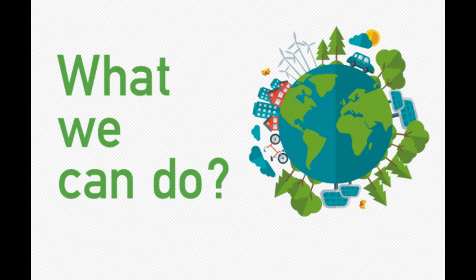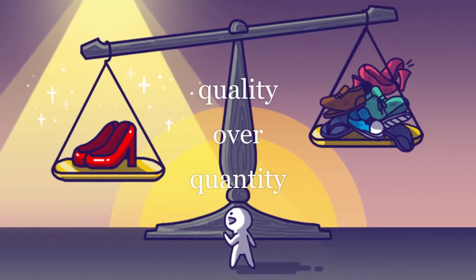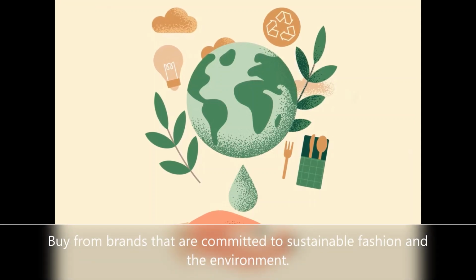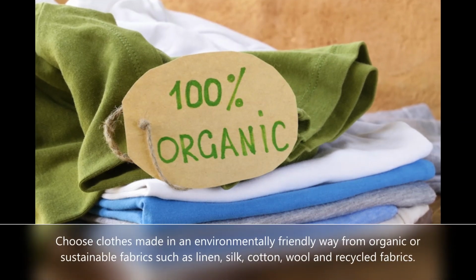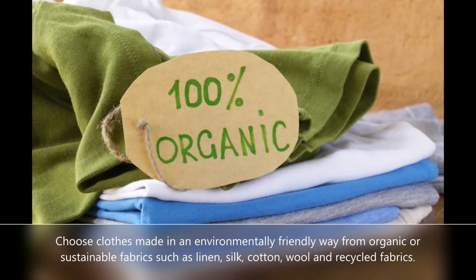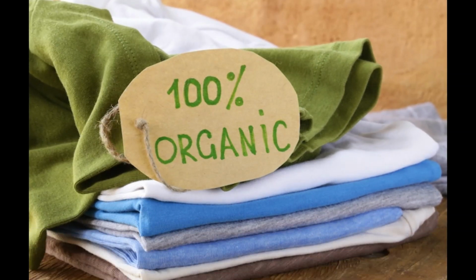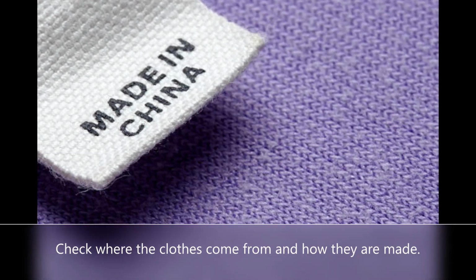What can we do? Buy local, choose quality over quantity, buy from brands that are committed to sustainable fashion and the environment, choose clothes made in an environmentally friendly way from organic or sustainable fabrics, such as linen, silk, cotton, wool, and recycled fabrics. Check where the clothes come from and how they are made.